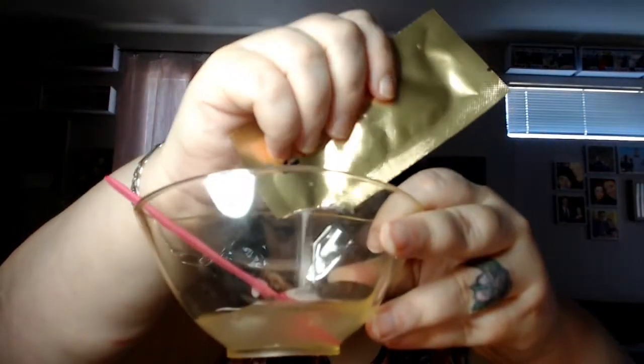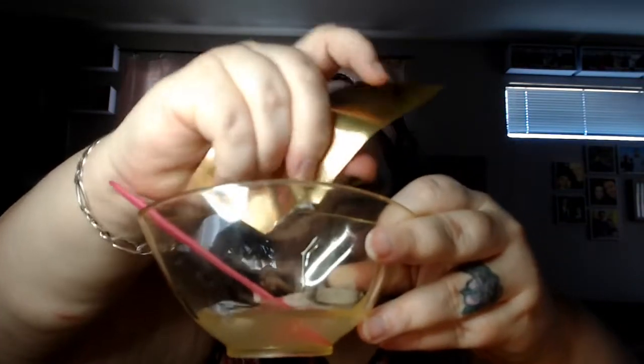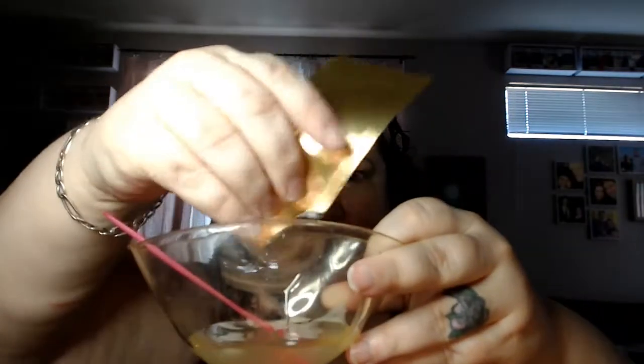So as you can see, it's kind of this clear solution. Now we're gonna add packet number 2, which is an activator. So this is sort of a milky color. And then we're gonna blend them together and see what we come up with. Oh yeah, after adding the activator, it's already thickening. I'm assuming that this is going to behave somewhat like a jelly mask, which if you're a client of mine, you're already familiar with the jelly masks. So I'm gonna go ahead and apply.